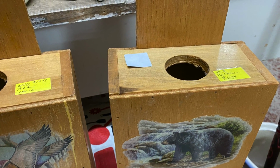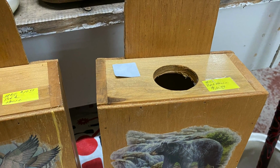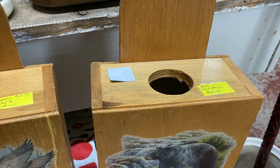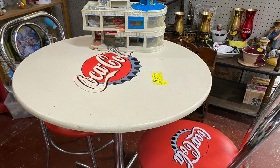And here was some birdhouses that were handmade. And here were some of the old Coca-Cola tables.